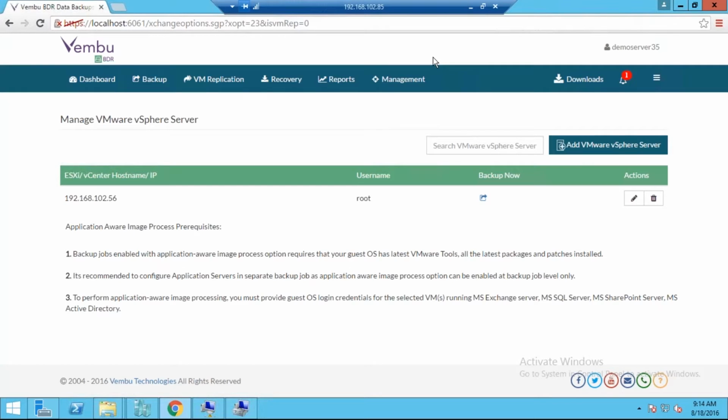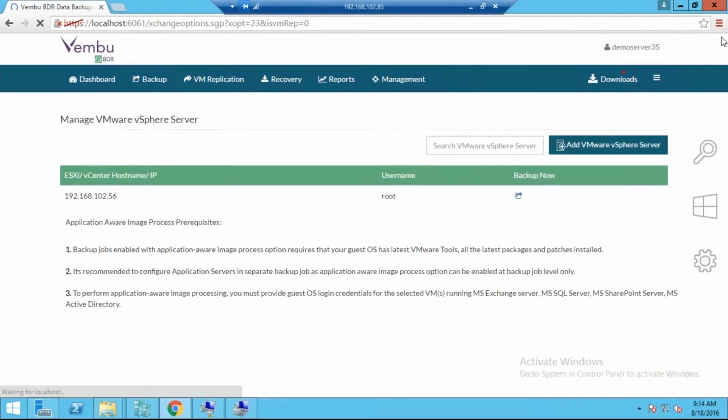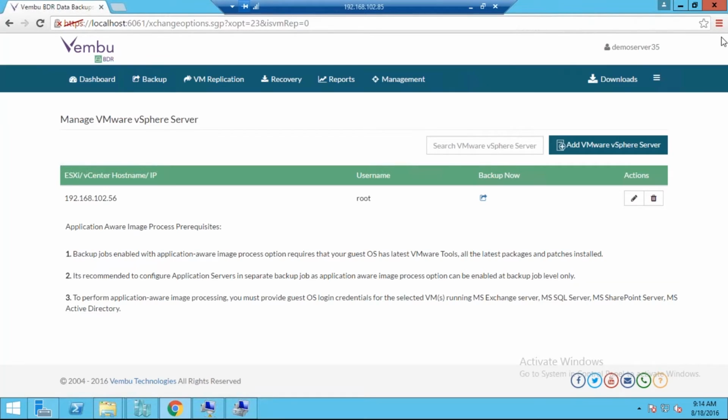So this is the single standardized, standalone console of Vembu VDR Suite version 3.5. Let's say you want to configure a backup of a VMware ESXi server or the vCenter, go navigate to the backup and select VMware vSphere. Once you select VMware vSphere, you have an option to add the VMware server here by clicking on Add VMware vSphere Server.